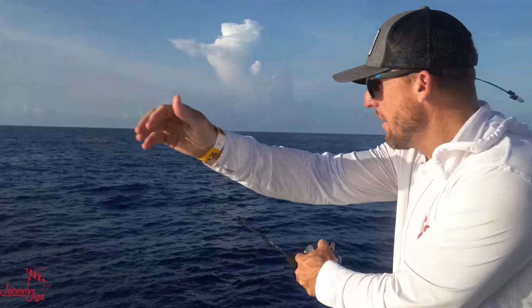Once I tap bottom, I'm actually going to be scoped out a ways from here, and then I'll be able to work it back towards me. And once I get vertical with it, I'll jig it for a little bit there, and then I'll reset and do it again. Let's go.